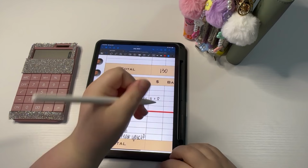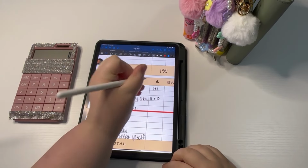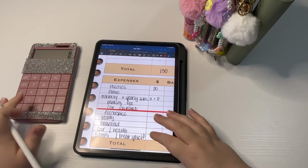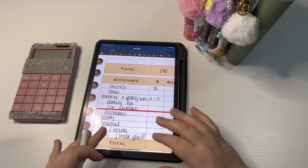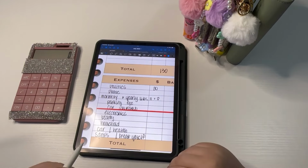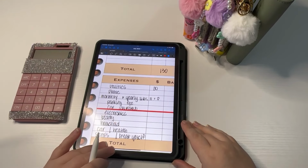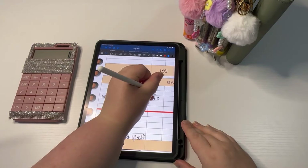So I'm just gonna put $30 in here to start with because I really haven't figured it out. Because, you know, things change in the summer. You're using a lot more electricity, but you're using a lot less gas. So it just depends. Our phone is $200 a month still, so I need to put $50 towards that.